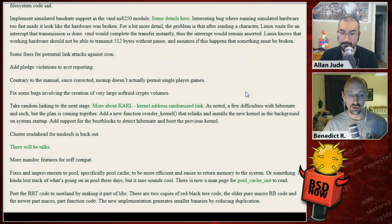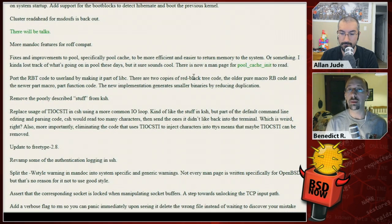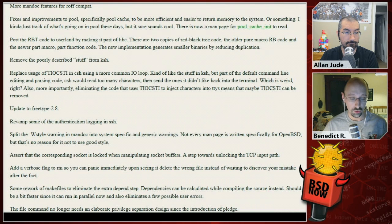They also mentioned KARL, which, we mentioned a couple of shows back, is the kernel address randomized link. And there seem to be a couple of upcoming talks about those topics listed in the event. Not only those here, but also some others they are working on. So we should be looking out for more OpenBSD talks at future conferences. Yeah, so check out the full notes.